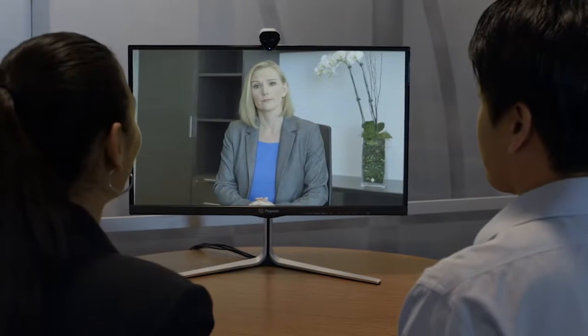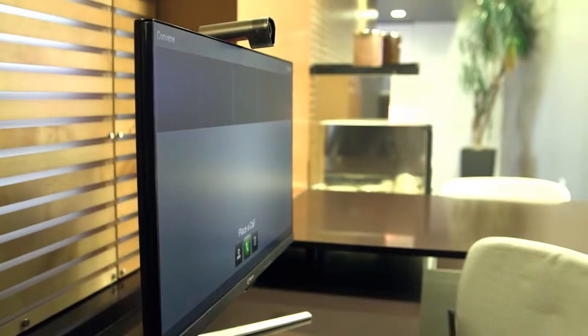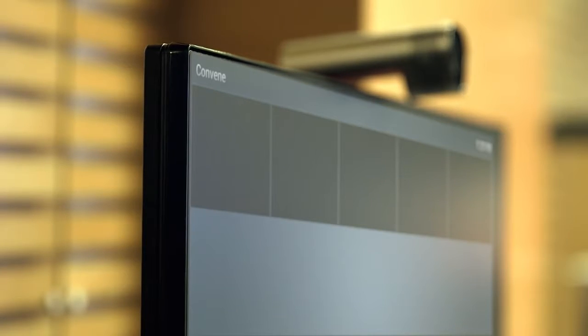Smaller groups can also benefit, as RealPresence Group Convene is an ideal fit for huddle rooms, open workspaces, and anywhere else people gather to collaborate. The system is flexible, designed to fit the unique needs of your environment.